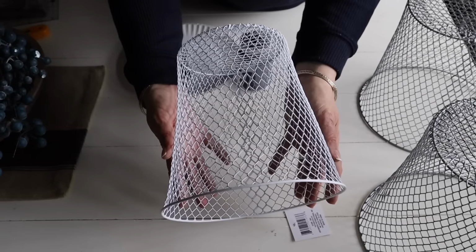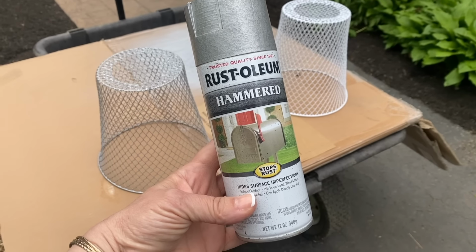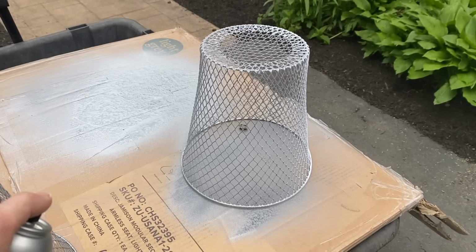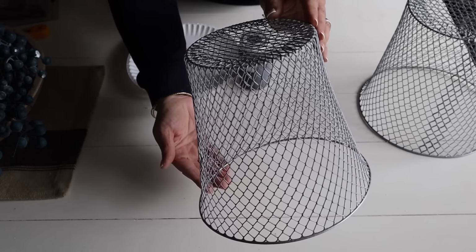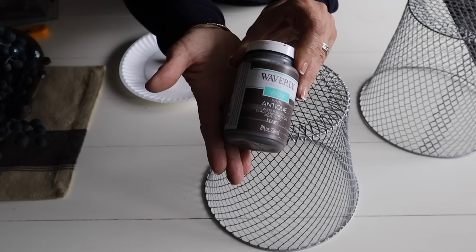Next up, I'm going to make a wired cloche using this basket from Dollar Tree, and I'm just going to spray paint it. You don't even need to spray paint it. I'm just using this hammered spray paint because I had it on hand, and look at how it turned out. But you could leave it white. They even sell them in black.